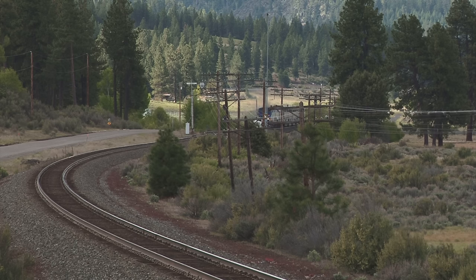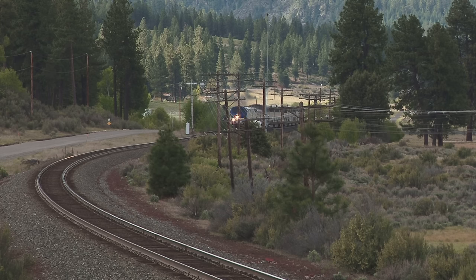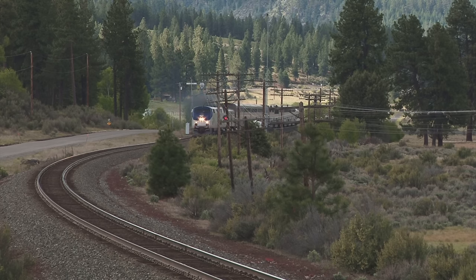Near milepost 458.5, Amtrak 14 rounds the same curve as it heads up Calamus Hill. A private Chesapeake and Ohio car is tacked onto the rear of the train.